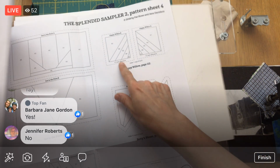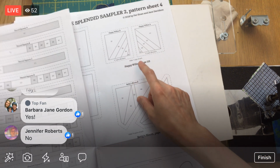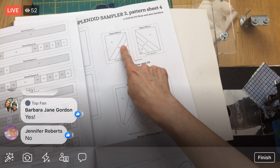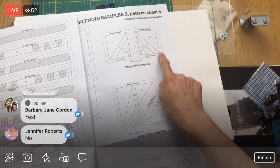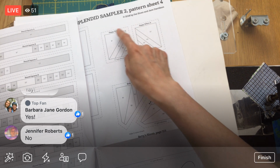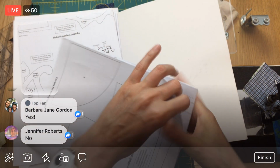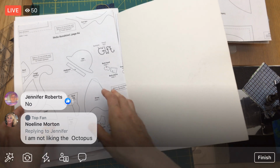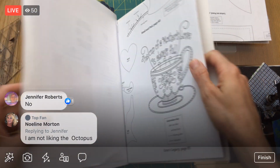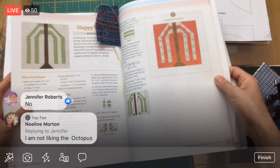Oh, here we go. Oh, so it is only a tiny little bit that's paper pieced. That's what it kind of looked like to me. So all right, it's just these two little itty bitty pieces. It looks like it's the top of the willow. So I'm gonna have to keep this out so I can make a copy. Yeah, so something to prepare for this block tomorrow.